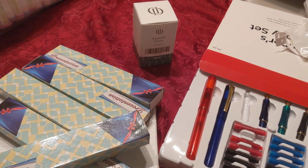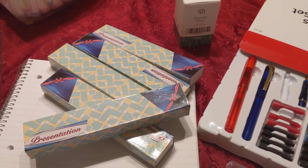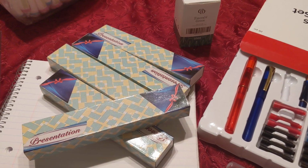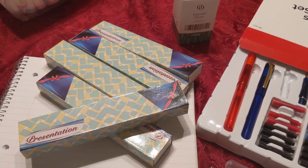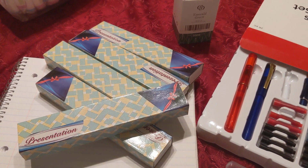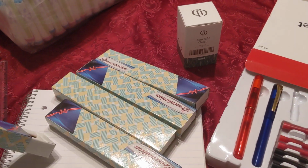Hey, hello everybody. Today I'm going to review a fountain pen. I usually don't review fountain pens because I'm not fond of them. I haven't used one in many years. This fountain pen that I'm particularly interested in today comes from India.